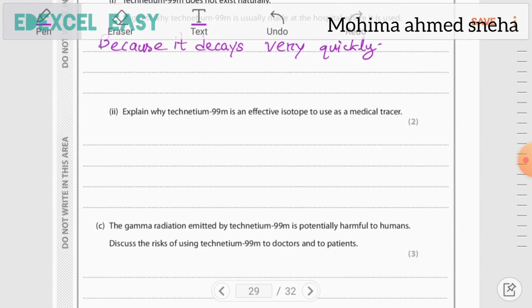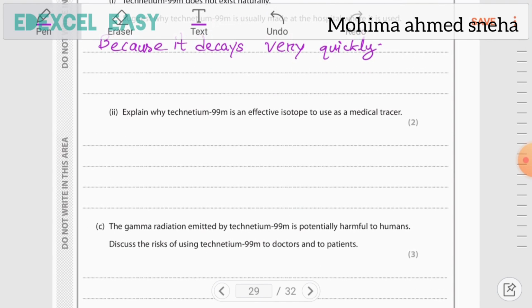And it also has a quite big half-life. So it has a long enough half-life for the entire procedure to end, like it is not excessively long and it is not excessively short either, it is in the medium range that is most suitable for us to complete the entire procedure for the test.